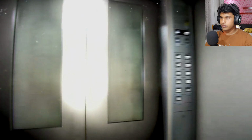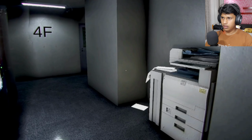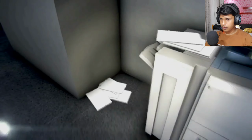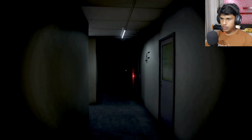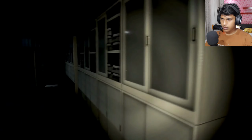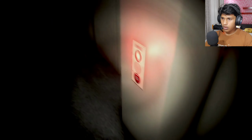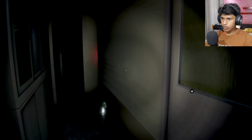Let's go to the fourth floor. Do I have to go all the way to the 11th floor? That's too much work. Okay, fourth floor. And the printer here is glitching out and I can't turn it off. It's just blank paper. The light there is flickering as well. This is one creepy floor. Okay, what is this? Don't know what that sound was. I think someone just broke a light or something.